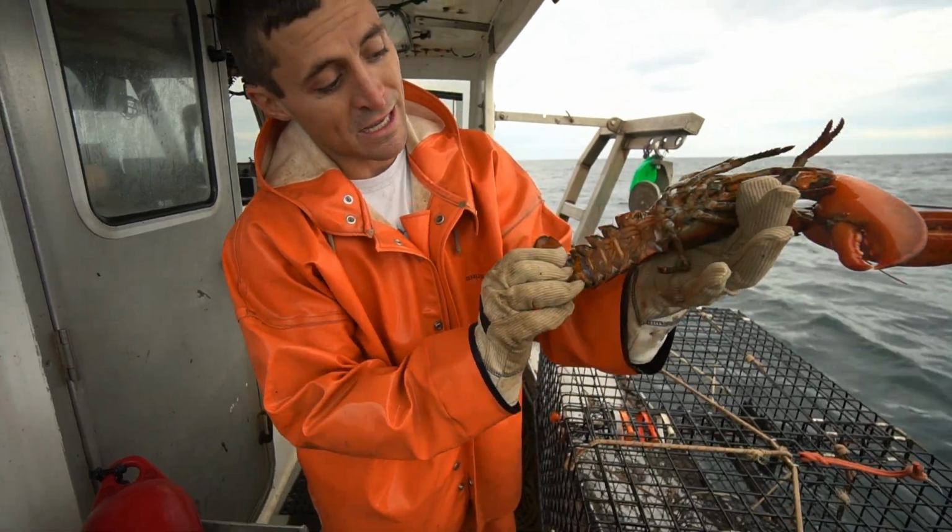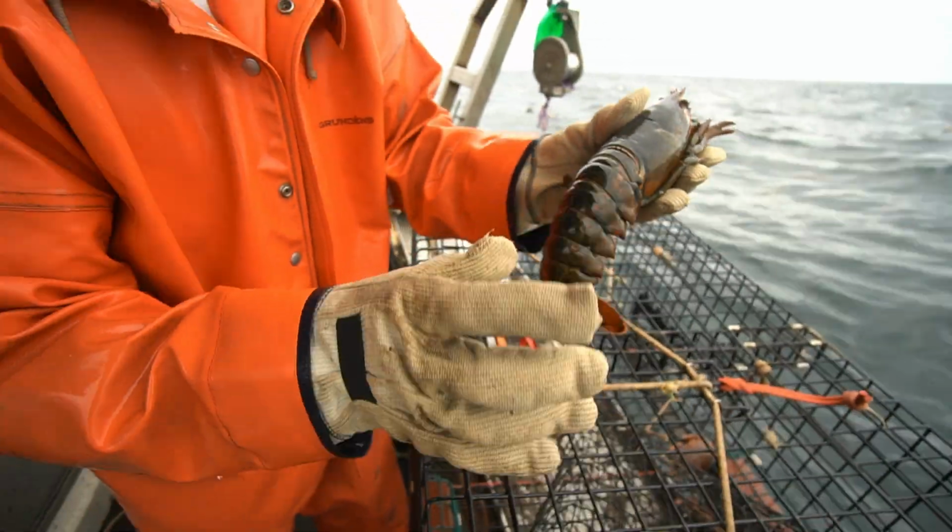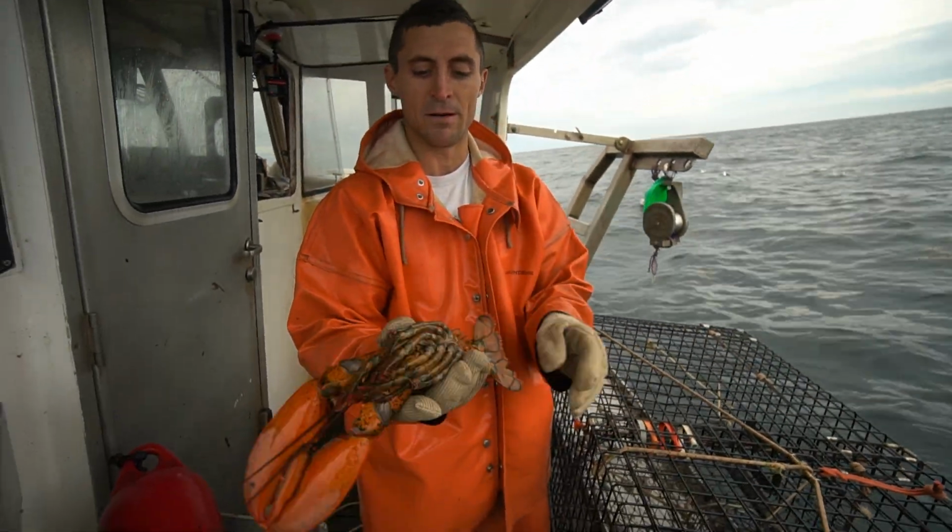This is one that doesn't have eggs that somebody has notched in the past. So even though she doesn't have eggs, we still can't keep her.